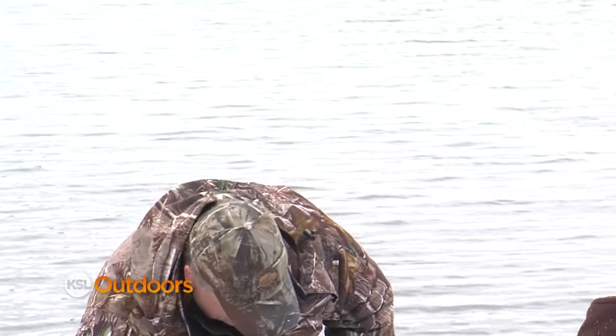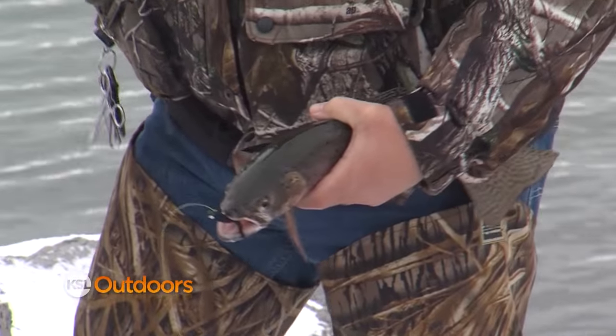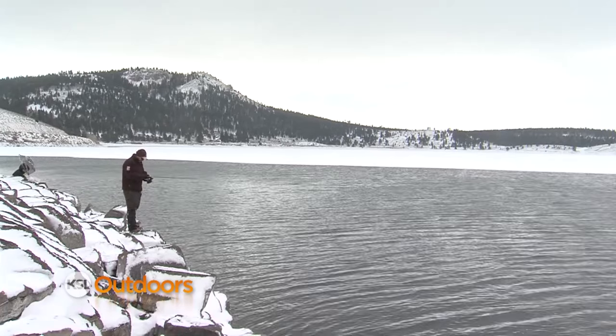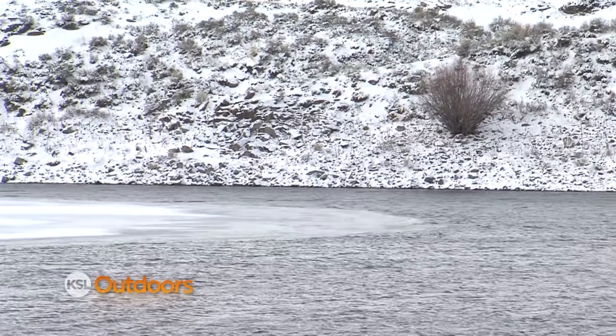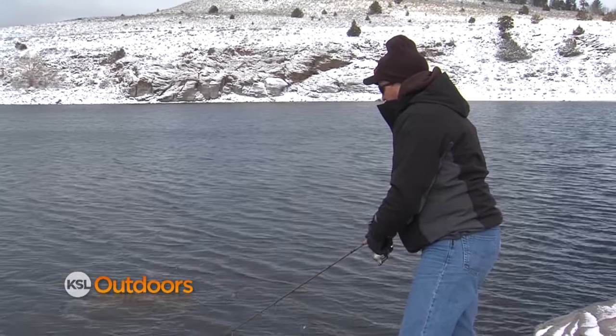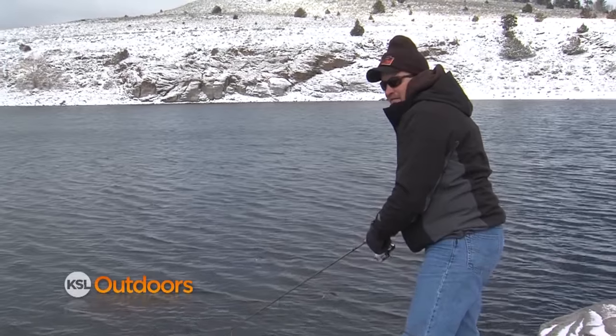When we've done creel surveys here before, we've estimated that more than half of the fishing pressure here throughout the year comes actually from non-residents, and a lot of those are from southern Nevada. But it's really popular with locals as well.